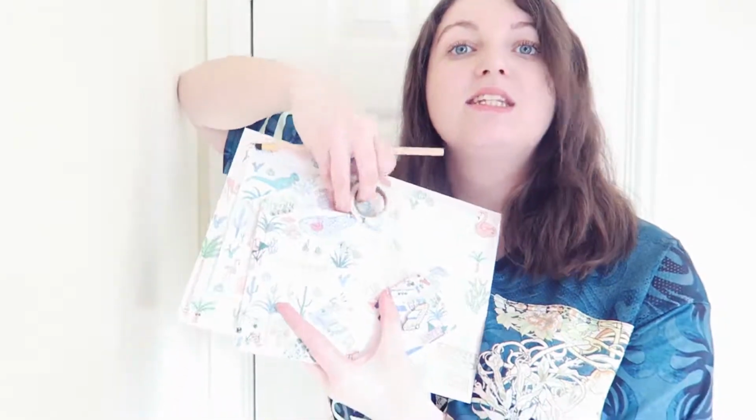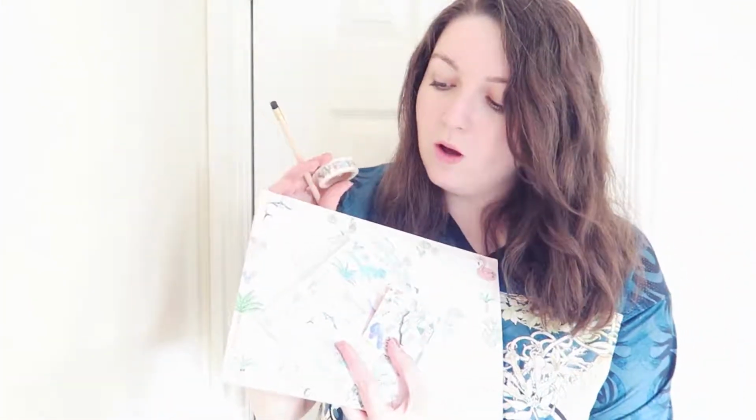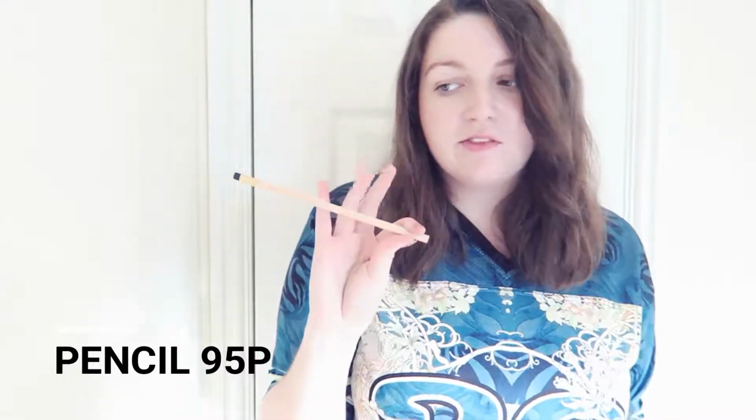So all the stuff is designed by the same illustrator, and this month it is Jacqueline Colley, who you also get a little leaflet about. So in my box I got a road trip planned pencil, which retails for 95p.